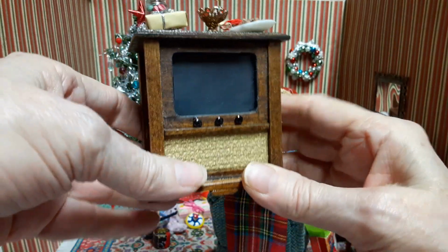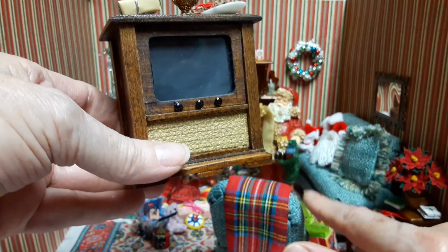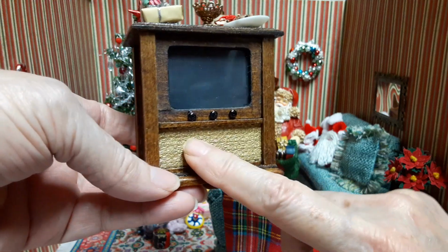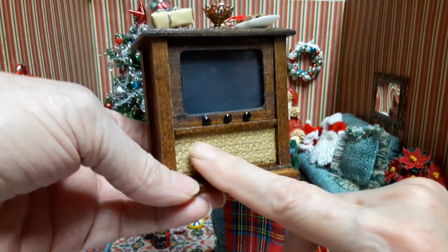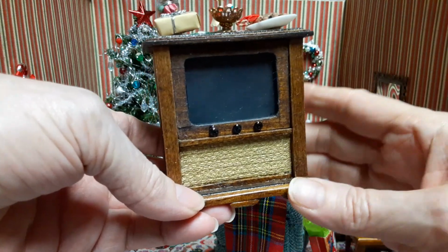And then this is a little piece of wood across here. And this is fabric, like textured fabric, like the couch and chair. It was a sample piece. And then I just painted it gold because they were always textured. It went over the speakers, and they were always gold.